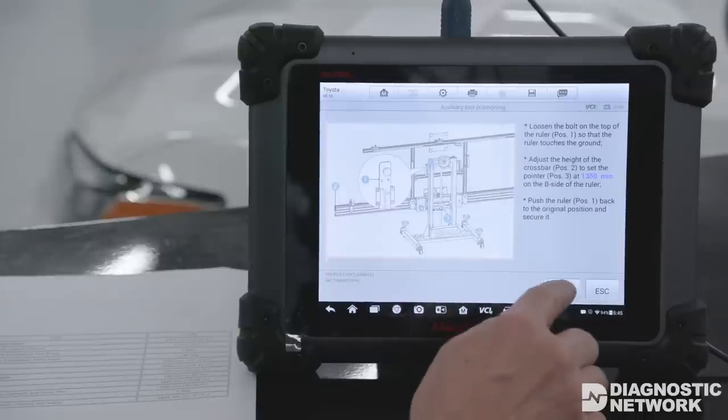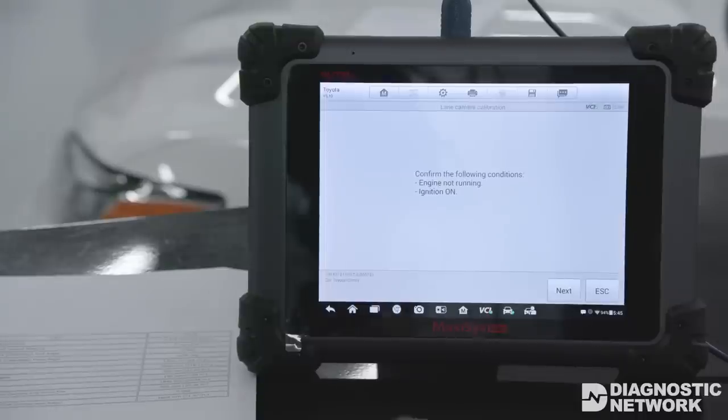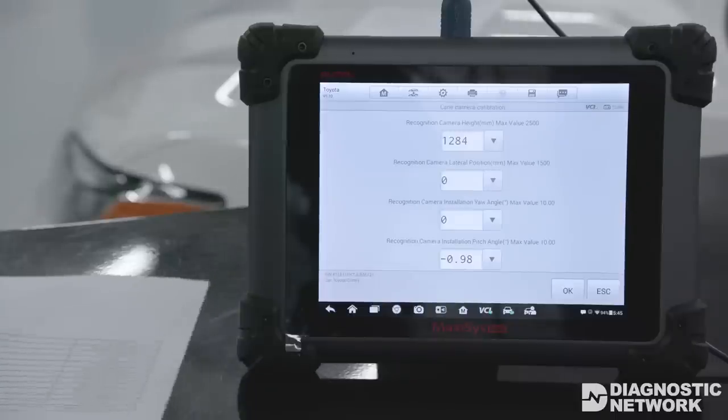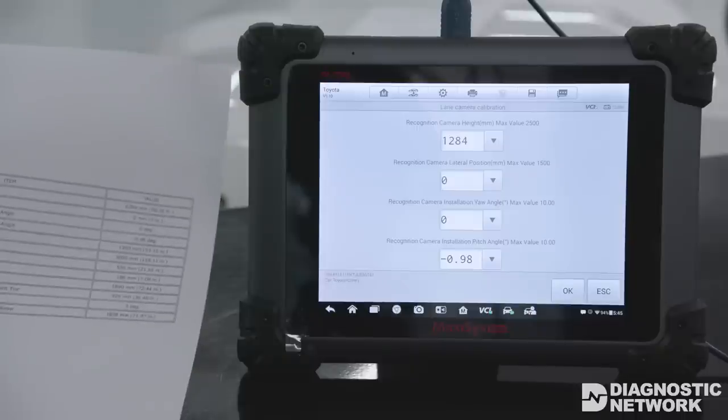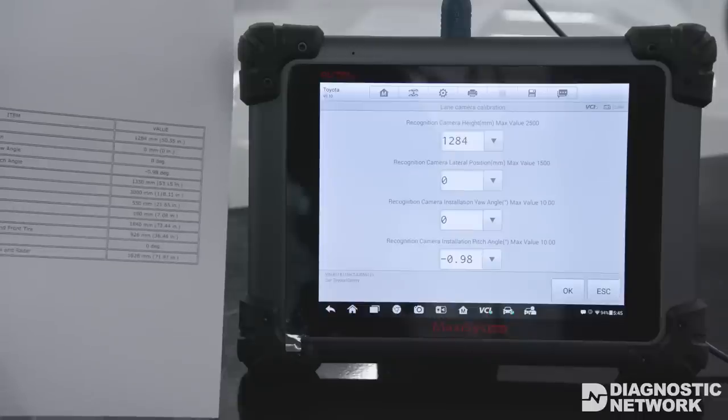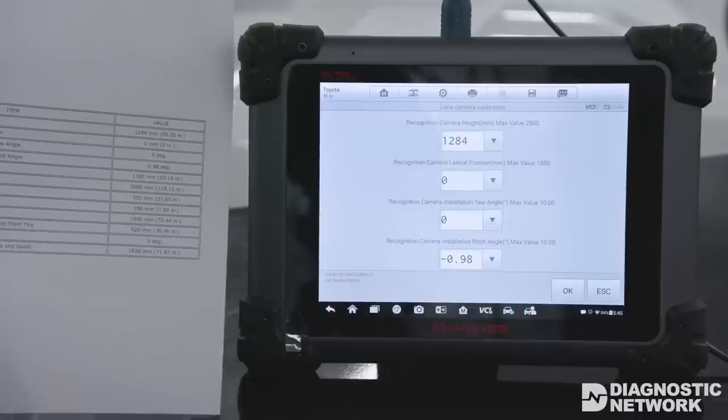And click on OK again to get past those help screens, and then we're going to confirm that the engine isn't running and the ignition is on, and we also want to make sure that we have a fully charged battery, even though this is a relatively short process. Click on Next, and now we're going to compare some of the values that are in the memory of the system with some of the values that are in service information.